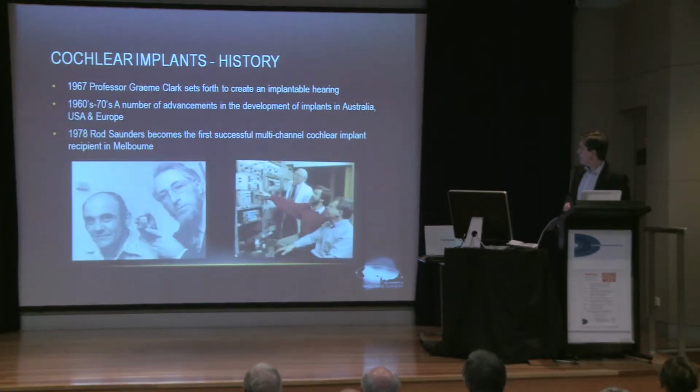And this is where Graham Clark started his work in the 1960s, and there was a lot of competition in the 60s between various units around the world. There was the US, there was Europe, and there was here in Australia, and Graham, with his work and his team, was able to make the first successful multi-channel cochlear implant. The difference being that William House put in a single channel which gave very limited information, but Graham was able to put in multi-channel implants which gave a lot more information, and that's where we've moved on from.